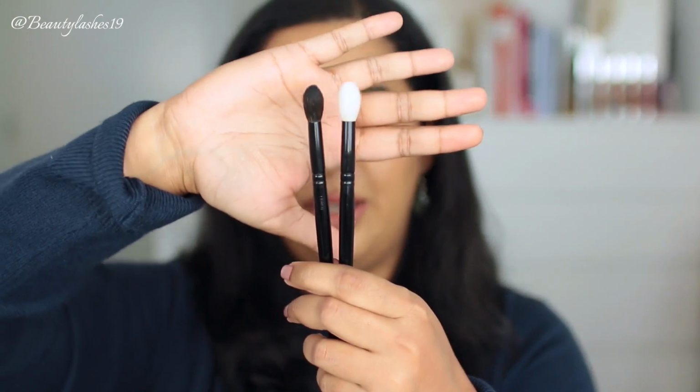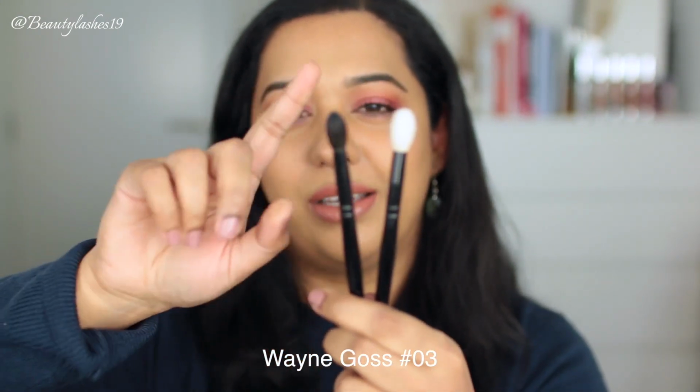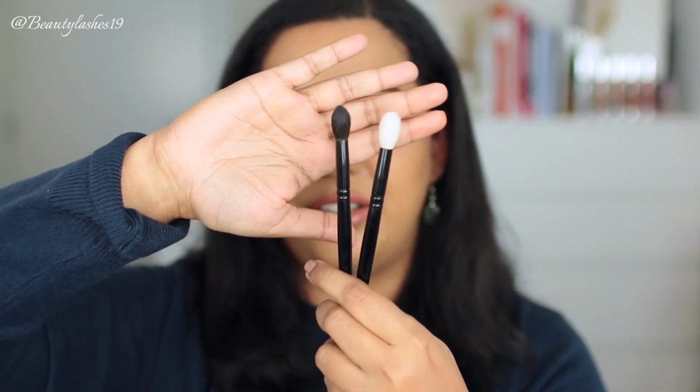Next, moving on to some of the fluffier ones, but something which is more tapered. So I have 2 Wayne Goss brushes right here. This first one is from his older collection. This is 03. And this is number 16. Again, you can see that they are more fluffy styles. And I tend to, again, use these mostly in the socket.